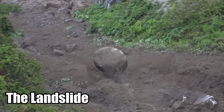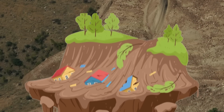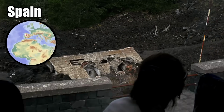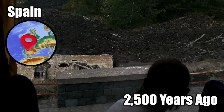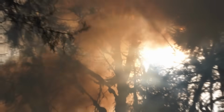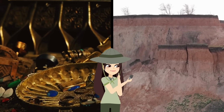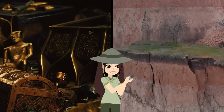The landslide. Usually a landslide is bad news. A landslide can wipe your house off the side of a mountain and bury your couch under hundreds of tons of soggy dirt. But in Spain, a landslide helped uncover amazing treasure from 2,500 years ago. The landslide occurred in the mountainous region of northern Spain. At the end of summer 2023, a series of fires broke out in the countryside. They caused a small landslide, which shifted the soil enough to expose what must have been a lost treasure hoard.